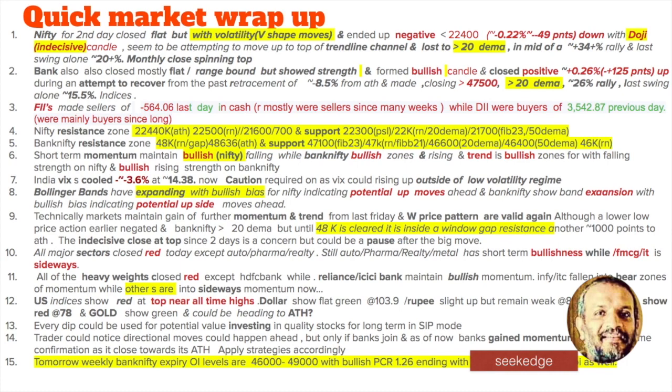It comes again valid. And Bank Nifty is showing much more strength with the close greater than the 20 exponential moving average, price action turning from lower low, lower high to higher high, higher low patterns. And that 48,000 window gap resistance, once it's cleared, it can fly from there.